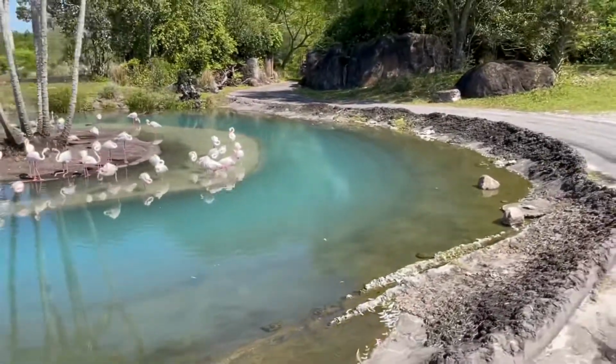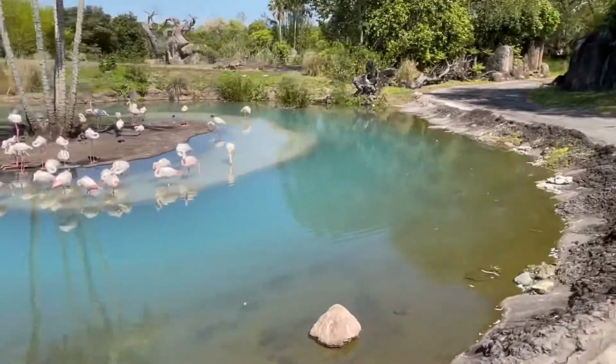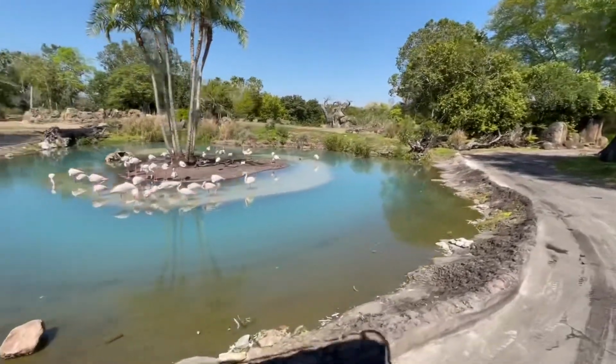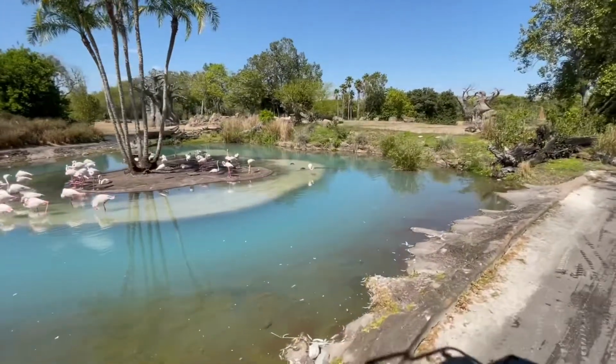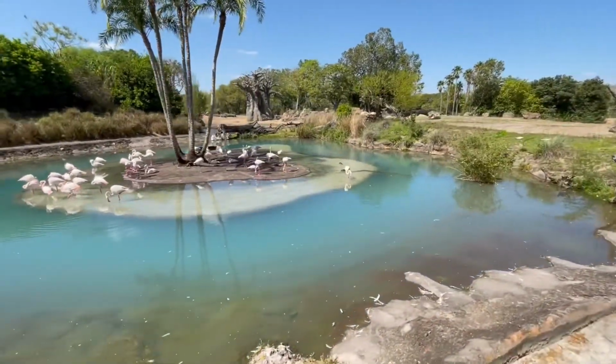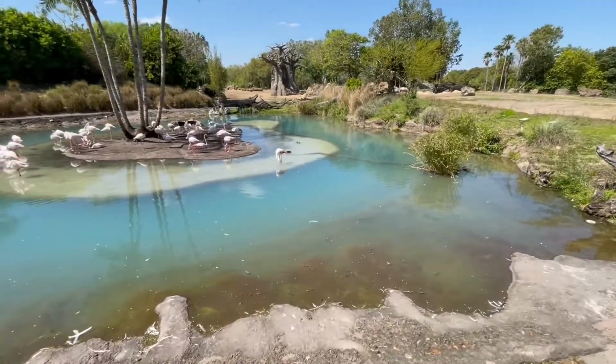They come out as a grayish-white color, and as time progresses, that's when their feathers start to develop more pink as they eat more beta carotene. You might even be able to see quite a few of them in there with their grayish-white feathers still. Also, the island that they're standing on kind of has an odd shape to it. Maybe it's just me, though.